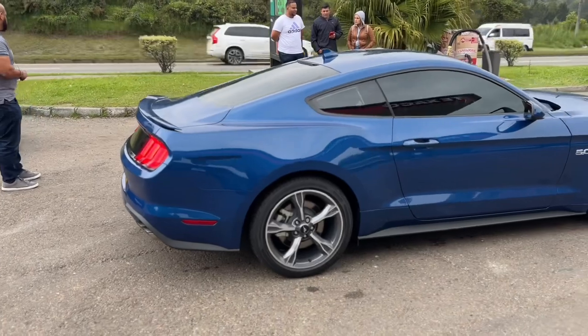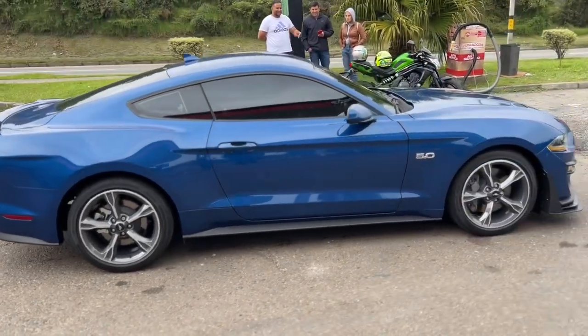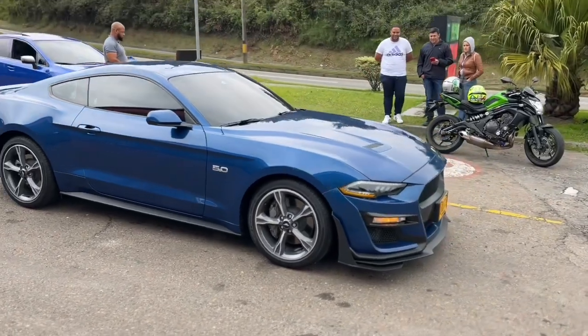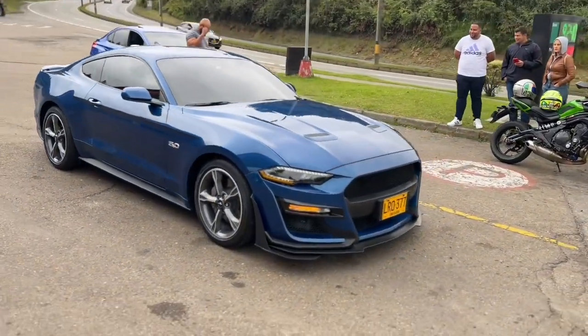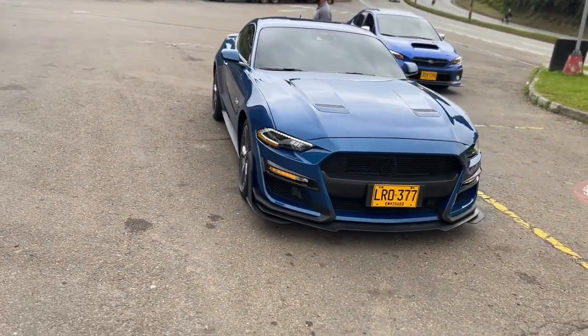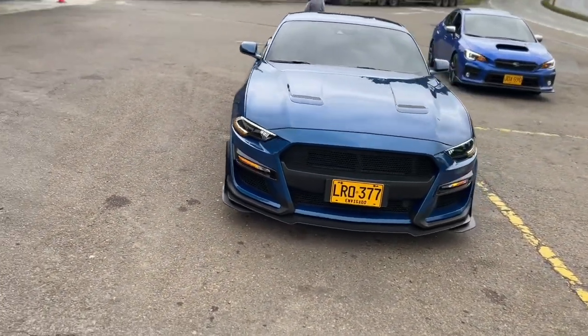But yeah, y'all let me know what you think about the mods on the 2022 Mustang GT500 replica. Maybe that's what the title of the video should be. But I don't know, man. I might put the original bumper back on.